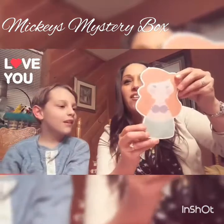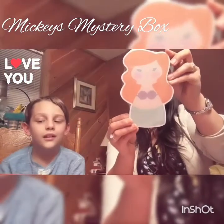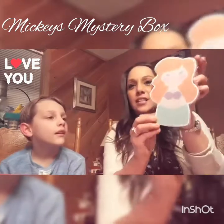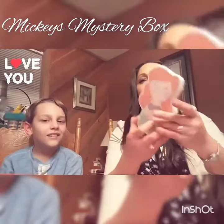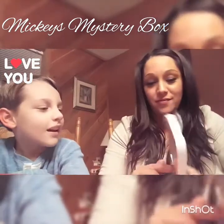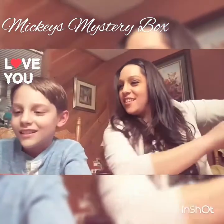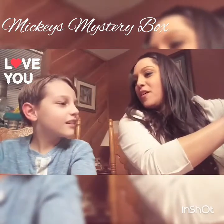Oh, it's Ariel. It's an Ariel notepad. That's a big, thick notepad. It says 100-page character notepad, Disney Parks, $12.99. This is $13. That's cute. I'm going to take this to my work, and I'll use it for notes and stuff. Yeah, I like that. Yay, that's cool. It's Ariel. She's like shell boobs. See it better.